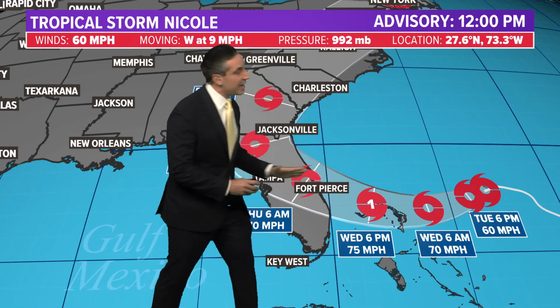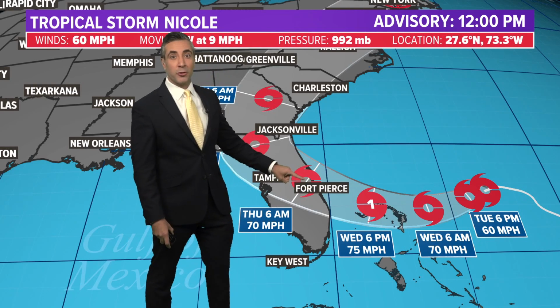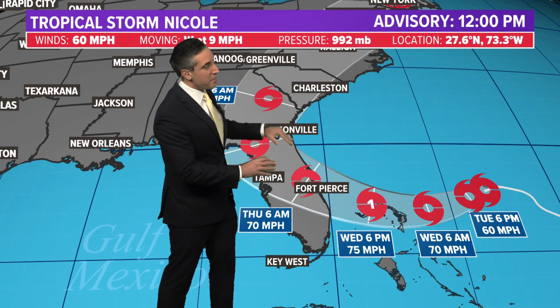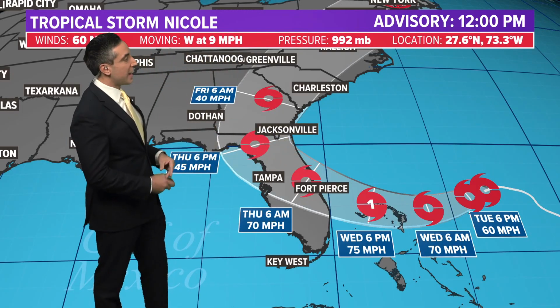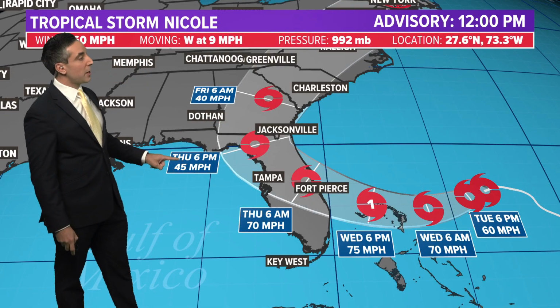If it was coming dead on from east to west, it would have widespread impacts in terms of increased storm surge values. The winds will be spread out a little bit more, so storm surge may not be as bad farther to the north of that landfall location. Regardless, we're looking at widespread impacts here. Then it's over land 6 p.m. Thursday, down to a 45-mile-per-hour tropical storm.